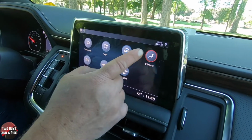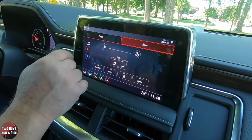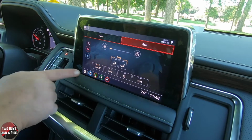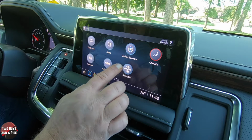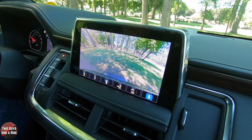Okay, you have OnStar Services. You saw the climate already. You got front and rear. Okay, and those are pretty self-explanatory. It's just all touch screen. Okay, you got Sirius XM if you want to go straight to that. And then, of course, you have the cameras. Now, the cameras are just outstanding.